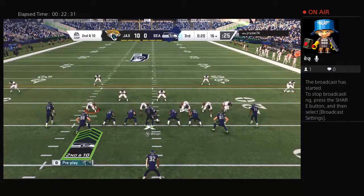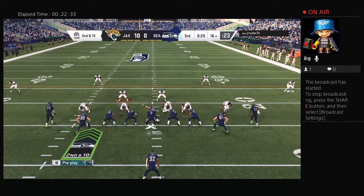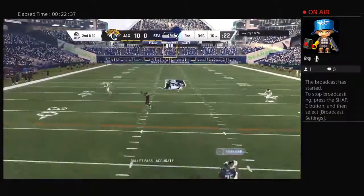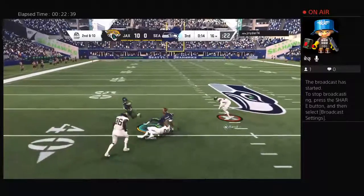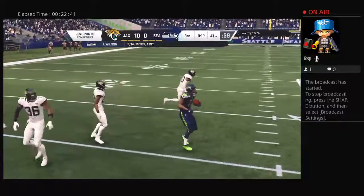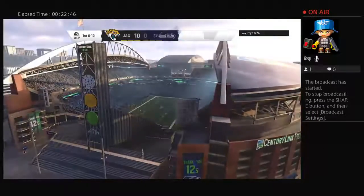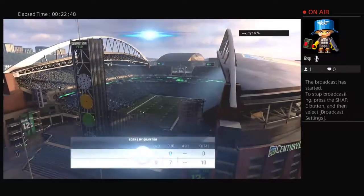So now 2nd and 10 after the incompletion on first down. They go play action now, and the catch is made here by Tyler Lockett. Hold it down, they're going to get this beyond the 40 before he's taken down. A first down now, a pickup of 25.